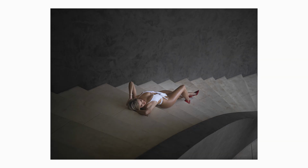Number 2, and look at that creaminess. Oh my God, 1.4. Oh, it is so nice. Okay, so number 2, I like the 35 because I think it's the perfect focal length for shooting people.